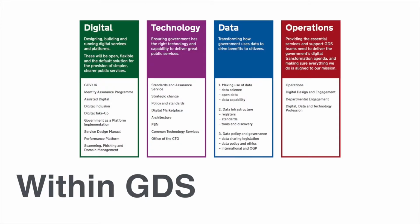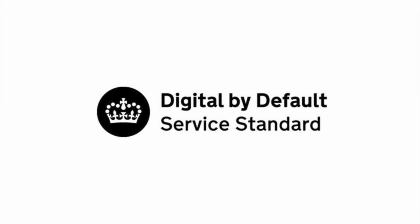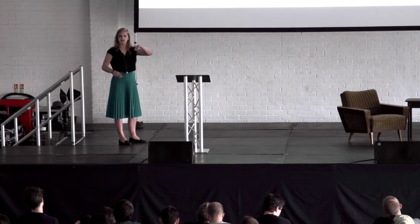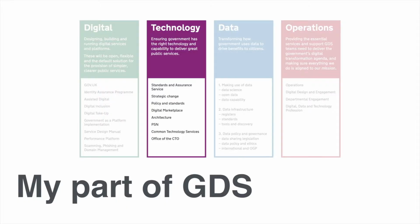There's various different teams within GDS. The most famous team is the digital team. So you may have heard of things like gov.uk. It's the biggest achievement of GDS so far. It's one website that combines information from many different ministerial websites. You may have heard of the service standard that GDS did. It's like a catalog of what points digital services have to comply with so that the services that the government builds are actually useful for people. Unfortunately, or fortunately, I won't be talking about these things today.